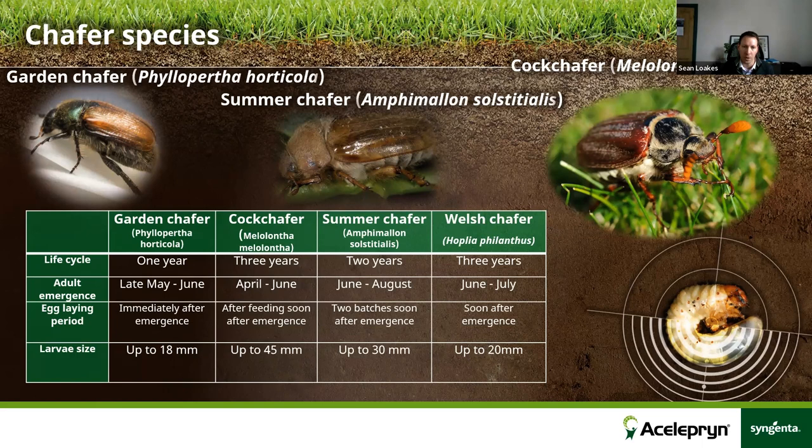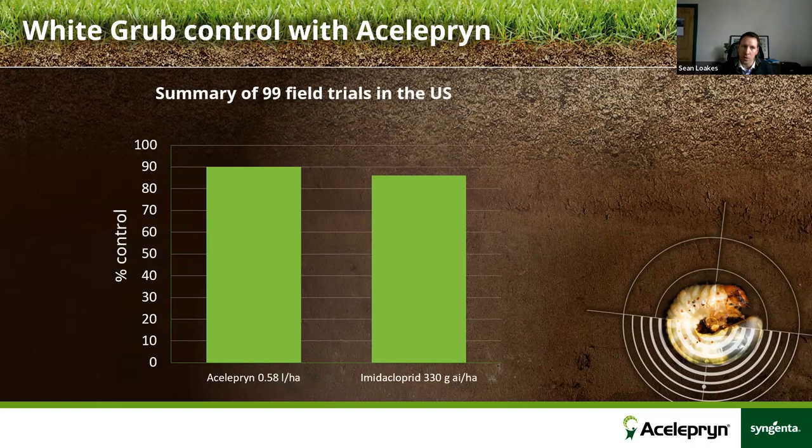In terms of control, we've got loads and loads of data on chafer grubs. They struggle with this in the US as well. They have a lot of white grub problems. So we've got lots and lots of data.